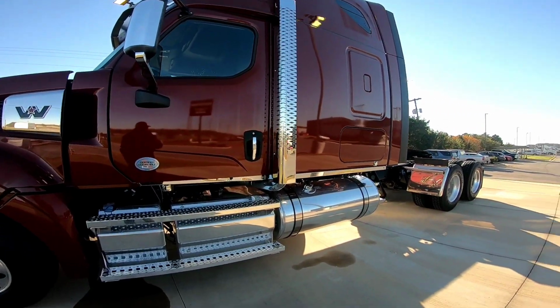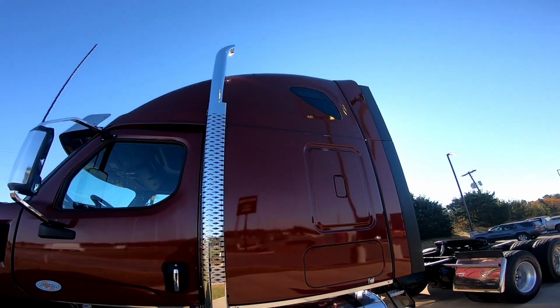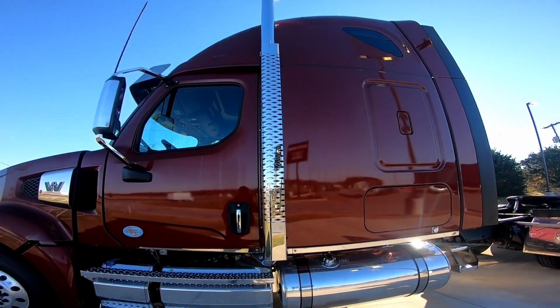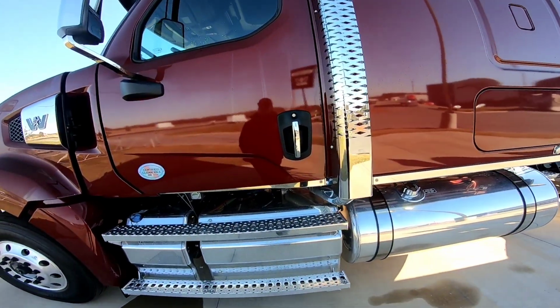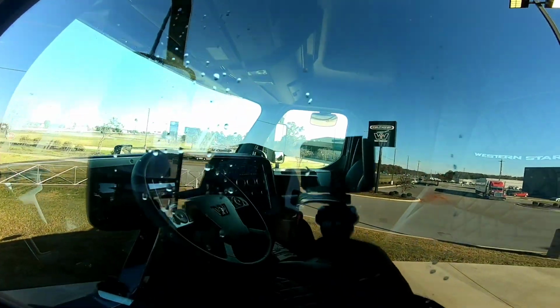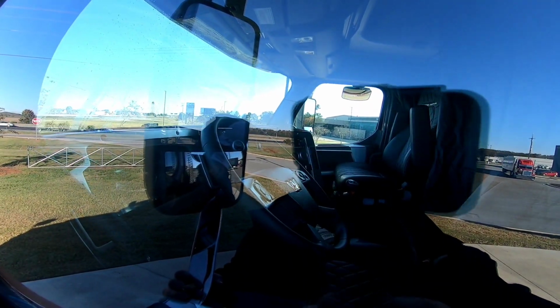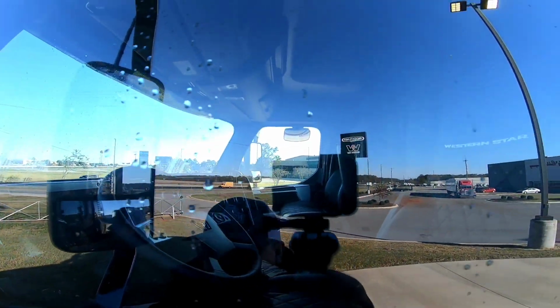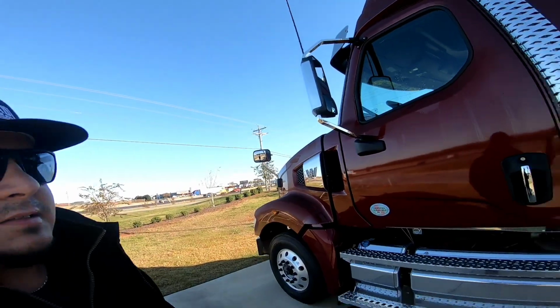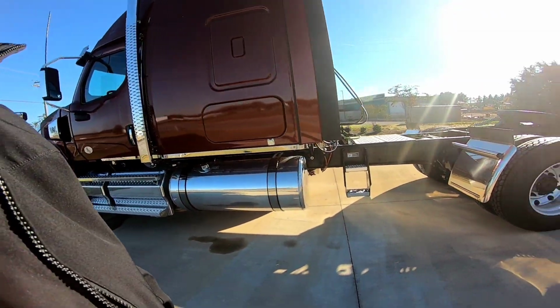But guys, what is going on here? Like, this is Cascadia. Is this not Cascadia to you guys? Because it's Cascadia, 100% to me. Let's see here. Oh, it's got an Eaton Fuller standard transmission in it. I don't know if you guys can see that, but that thing's interesting looking. It's got a decent wheelbase on it.